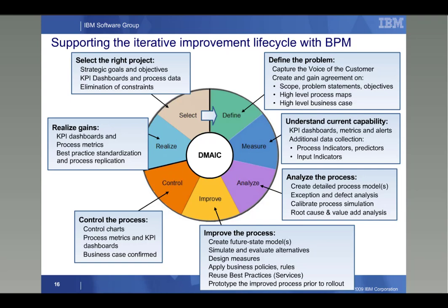IT representatives might include technical architects or process developers familiar with the digital makeup of the core processes. And business representatives may include individuals that have a clear understanding of the strategic goals and objectives of the organization, the core processes themselves, and existing KPIs. Lean Six Sigma representatives will likely include those that understand various improvement tools and techniques, along with facilitation experience.